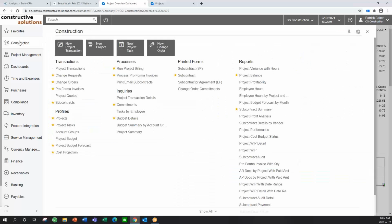So if I go into construction, for instance, these are the types of things that I manage in construction. So I have transaction types. I can create a new potential change order or an owner change order. I can run a pro forma invoice or a progress draw. I can set up a project. I can set up cost codes, budgets, budget forecasts, do cost projections. I can do all my forecasting projections within the system. I have inquiries and reports for job costs.